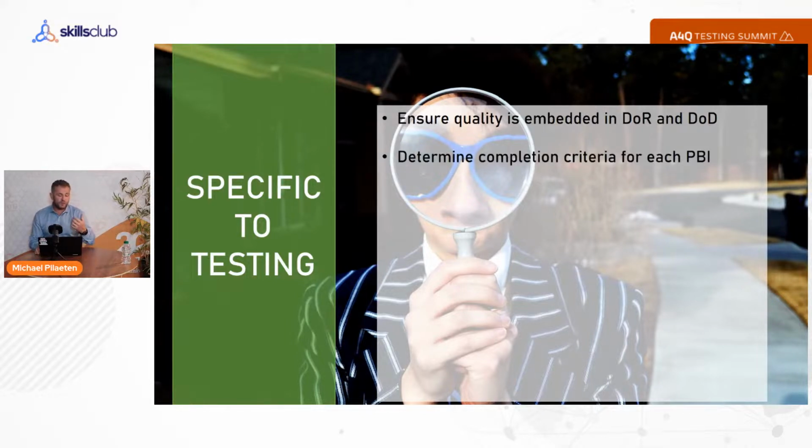You also can determine the completion criteria for each product backlog item, for each user story, for each change request, for each defect. When do you consider, as a tester, this product backlog item complete enough to be put into production? You can help in determining a test strategy, whether you use the pyramids or the quadrants or whatever you can think of. How are we generically within our team testing products?